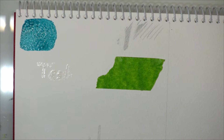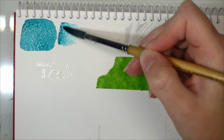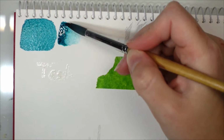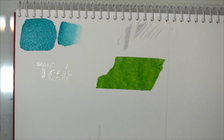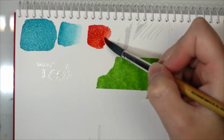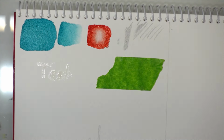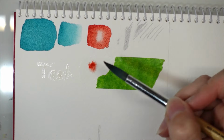I'm putting down some paint to see if I can apply it very evenly and if I can get a nice gradient to white. And that kind of worked, but I can still see a thin line. I also applied some red, and this is supposed to be a low staining color, and that's why I bought this particular red. I tried some lifting on it, but for some reason the lifted area started to shrink.